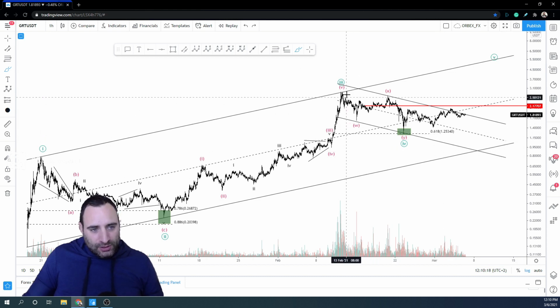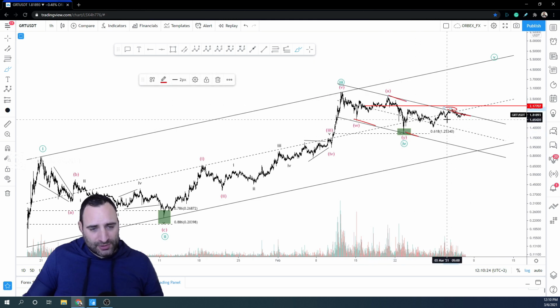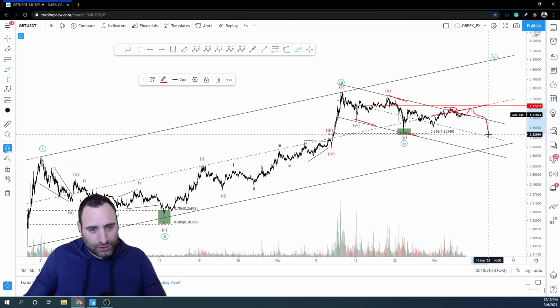Now we still move, as you can see here, in a descending channel, right? We had a very fake attempt, a very poor attempt here to break, but we still remain below. We could break higher, but if we're going to remain below the median regression line of this ascending channel, then most likely we're going to continue lower, right? So at the moment, I'm looking at, obviously, the two psychological level as well.